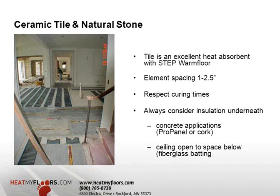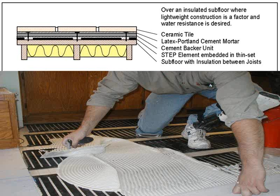One thing with ceramic tile, always respect the curing times from the manufacturer, whatever thin set they're using. If they're saying do not heat the system up for that recommended time, make sure that you adhere to that. And we're always going to tell you about insulating. In tile applications, you typically insulate under concrete applications using pro panel or cork. And if you have spaces where tile is going on a wood subfloor and you have access below, we're going to recommend always insulating with fiberglass batting.